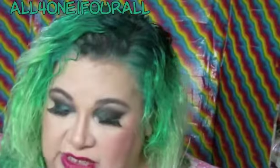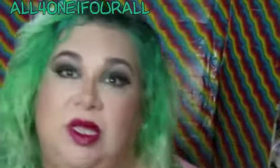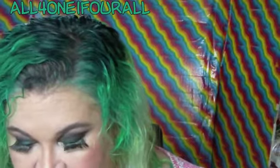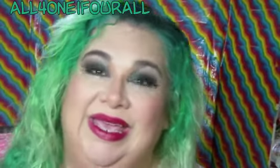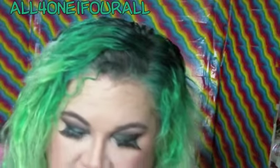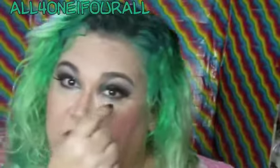For the blush, I just did the red blush, and then I mixed these two colors together for the highlighter on my cheeks, but on my nose I just did the lighter one. And I think that's it. Yeah, the only other thing I did was I used this beige color for under the eyes.